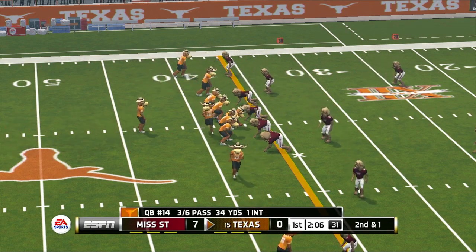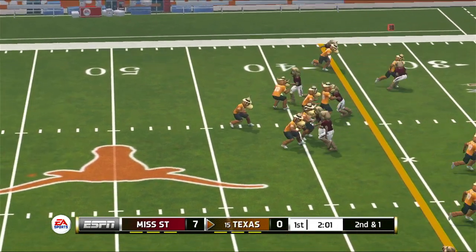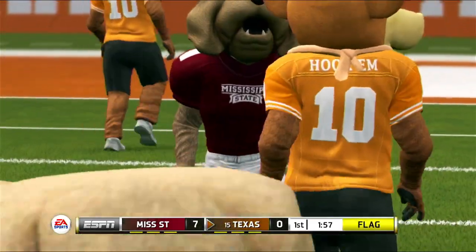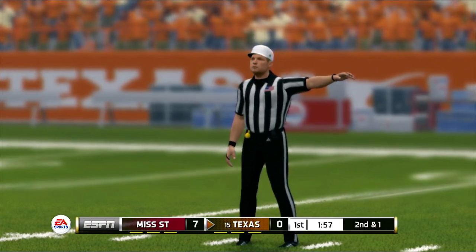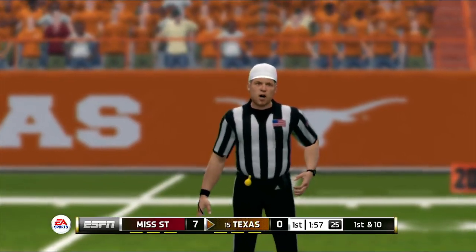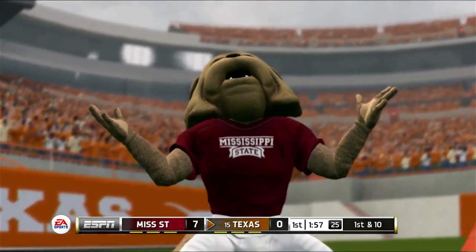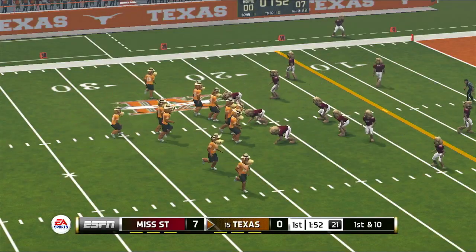The sub package in there defensively in this 5 wide receiver set. On the throw, incomplete pass. There's a flag down on the field, and I'm betting that this one is pass interference. Defense. Well, you want your guys to be aggressive defending the pass, but penalties like this can be a real negative. First down, 10 yards to go. Ball on the 22-yard line.